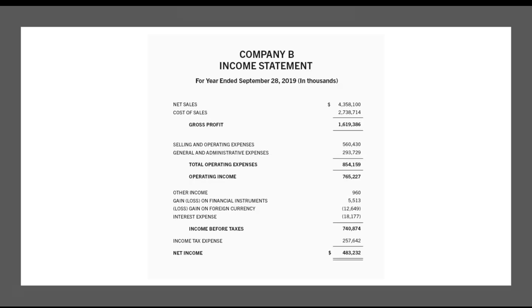3. Gross profit. Revenue minus cost of goods sold. 4. Operating expenses. How much money a business spent during a reporting period. 5. Operating income or earnings before interest and taxes. This is gross profit minus operating expenses. 6. Next, we have taxes paid and interest paid. These are non-operating expenses. 7. Net income. Income after paying taxes and interest.